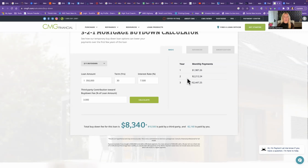And then the monthly payment in year 1 is going to be $1,987. So you can see it's a pretty significant savings. So for 12 months, they're going to pay $1,987. For the next 12 months, they're going to pay $2,212. We're not even going to look at year 3 because it's not a 3-2-1 buy down.